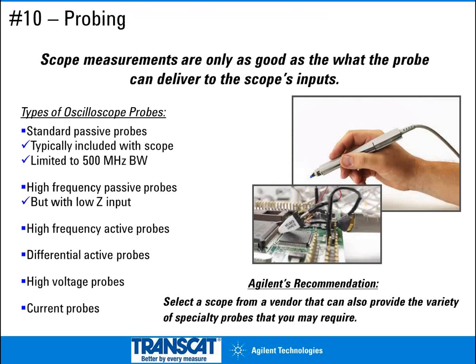Next is probing. So although we have listed probing as the number 10 thing to consider when selecting your next scope, it should be by no means considered the least important factor to consider. In fact, it may be the most important consideration.